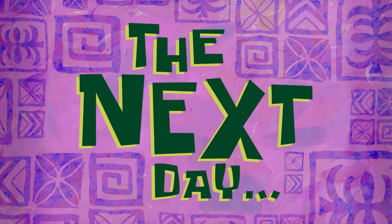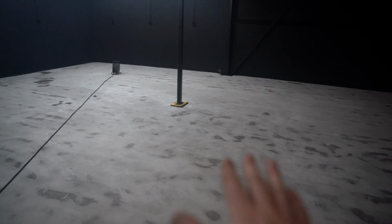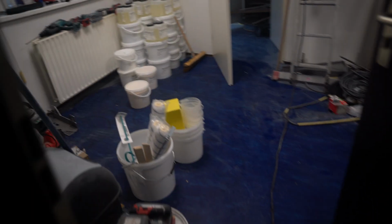The next day. Okay, so it's now the next day. After the sanding of the floor, we cleaned everything, even the walls. They look more black than usual. So what I'm doing right now is masking off these areas that we don't want to get paint on, or floor, or how you want to call it. And then we can get started.